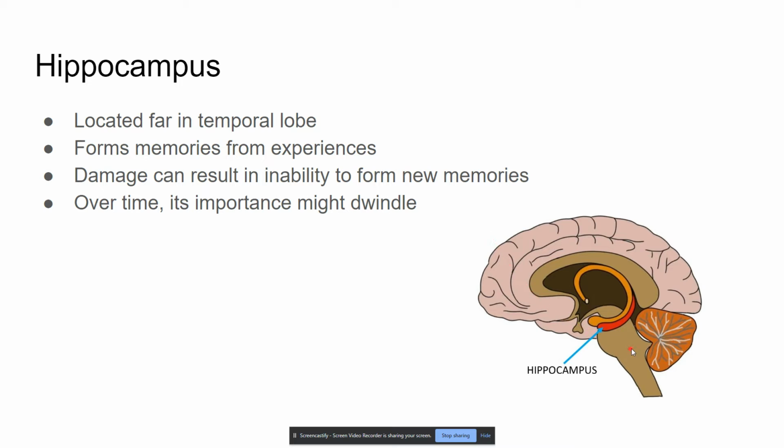If you were to see this from a ventral view, you would see that the amygdala rests on each arm, and another arm is like imaginarily behind this picture.